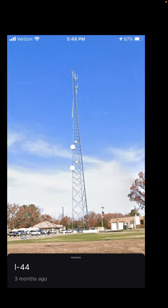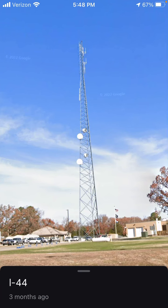Unfortunate. But this tower right here has an FD3000B with one set of markers. This is actually a hybrid pipe rod, half lattice tower, so that's kind of cool. 3 months ago.